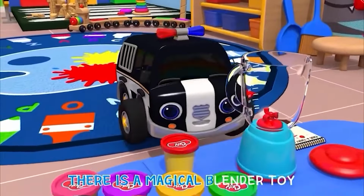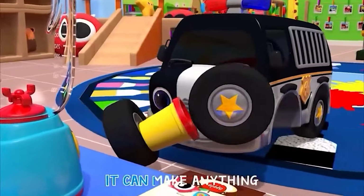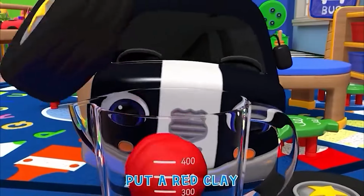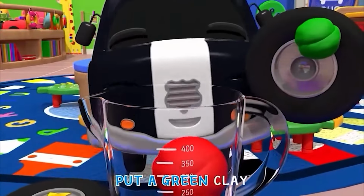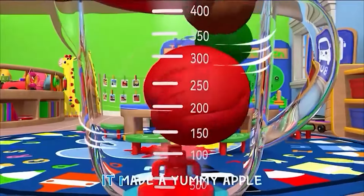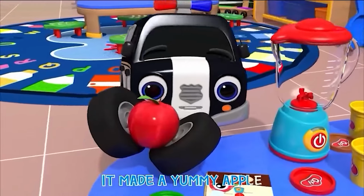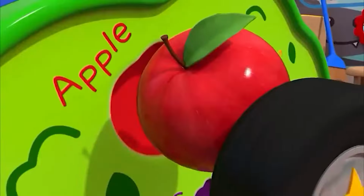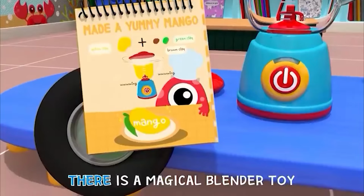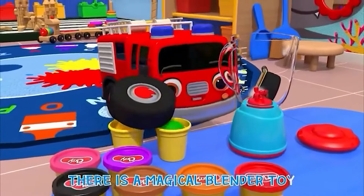There is a magical blender toy. It can make anything. Put a red clay. Red! Put a green clay. Green! Put a brown clay. Brown! It made a yummy apple! It is an apple! Whoa!